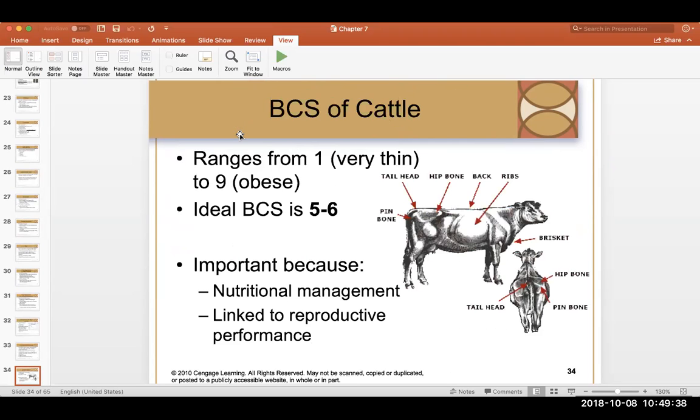We talked about body condition score of cattle, which if you didn't get from the first exam, you've probably figured out by now. Body condition score is very important, and it's very important if you're going to have any sort of livestock operation. Chickens is probably the only place where it's not as important because they grow so fast and they're all pretty uniform. But for cattle and pigs and sheep, it's pretty important.